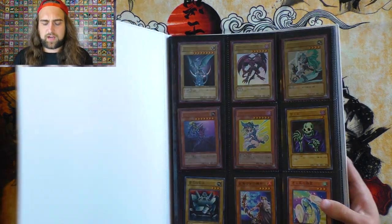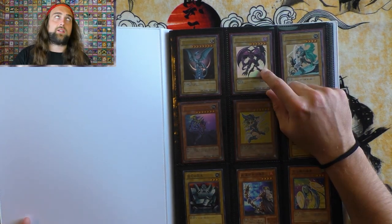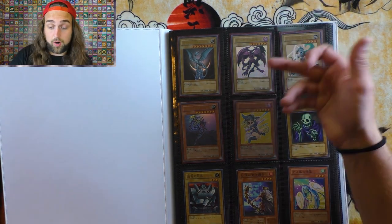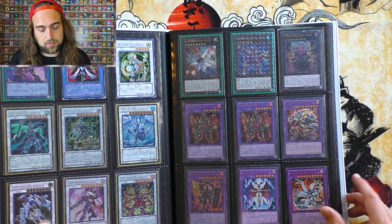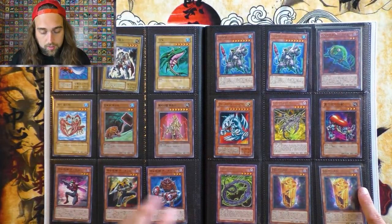Another special collection I have is this right here, which is all my OCG cards. This is probably my favorite one, the Summon Skull. I love the Alt-Art Summon Skull, the Anniversary Summon Skull right here. I have this in English too, and it reminds me of the Bandai Summon Skull. The artwork makes me think of the Bandai Summon Skull, and it's so dope. Those are some of my favorite OCG cards that I own.